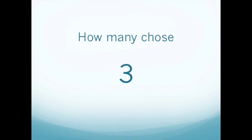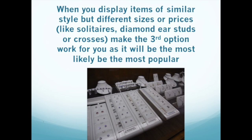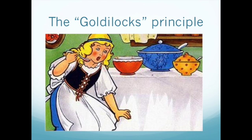So when we find ourselves displaying items of a similar style, but different sizes or different prices, like diamond solitaires or diamond ear studs or crosses, if you make the third option the option that you most want to sell, you will find that many of your customers will be led towards that third choice. I like to call it the Goldilocks principle because it's not too hot and not too cold. It's in the middle. It's just right.